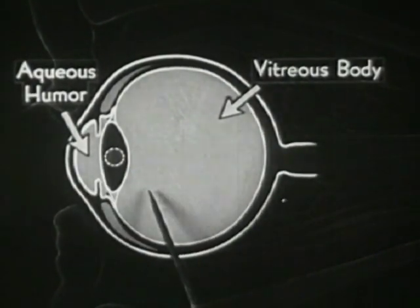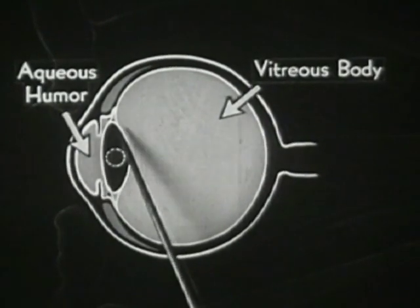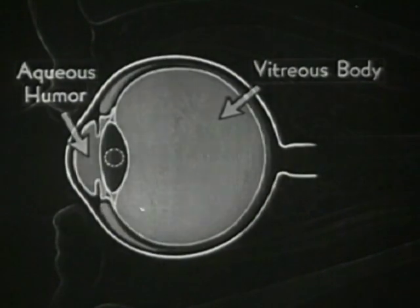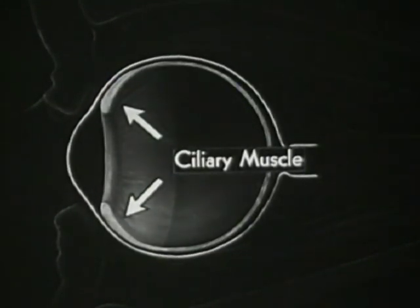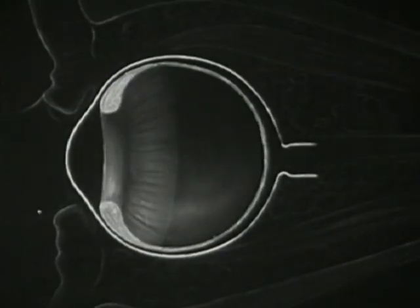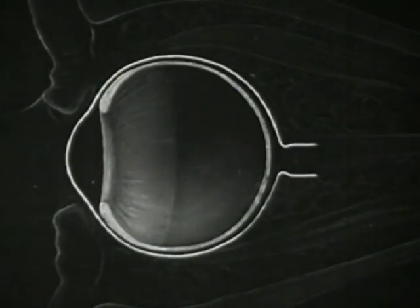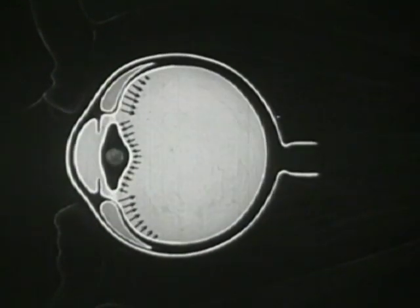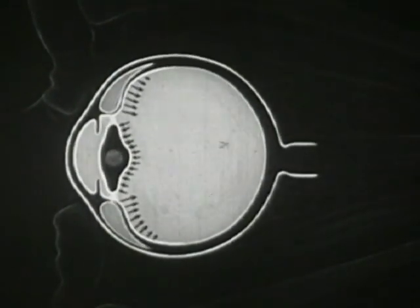You may ask then, how is this soft, pliable body of the lens made to take on the different degrees of convexity necessary for accommodation? In order to explain this, let us again call attention to the important ciliary muscle, which we see here in the diagram. This muscle is shaped like a broad ring which can expand and contract. Whenever it does contract, it must press upon the non-elastic vitreous humor. This liquid is confined within the rigid capsule of the eyeball and must, therefore, exert pressure upon the lens.